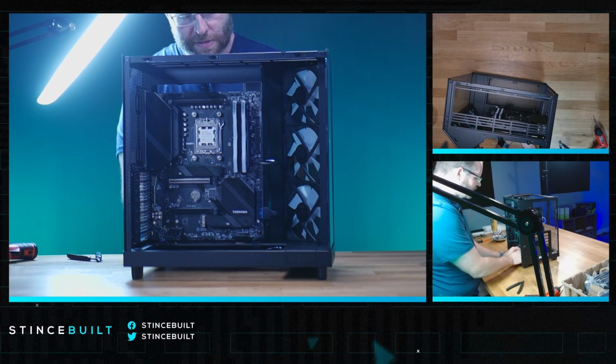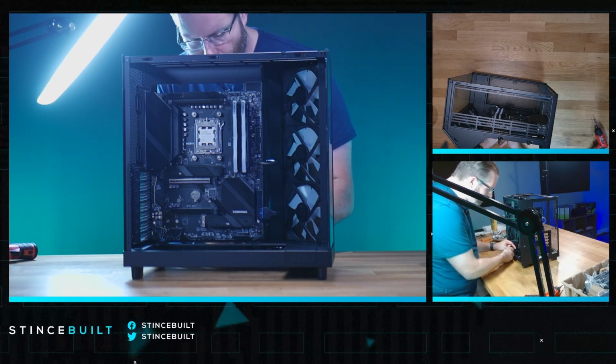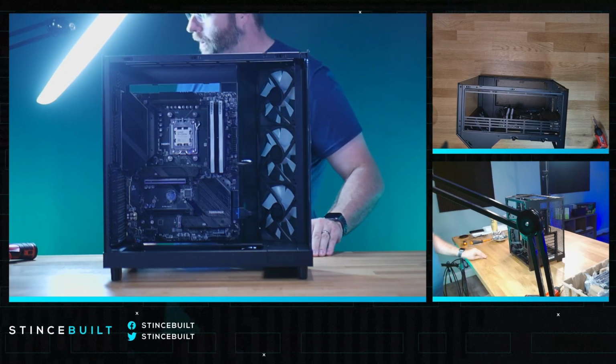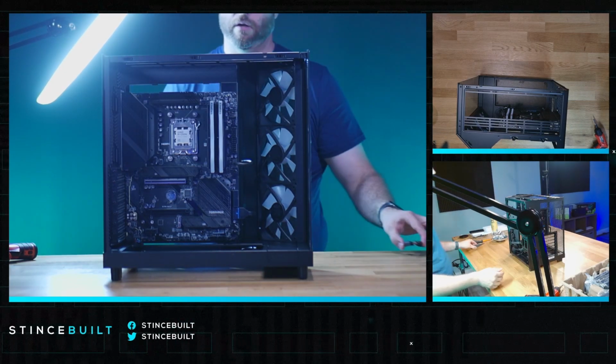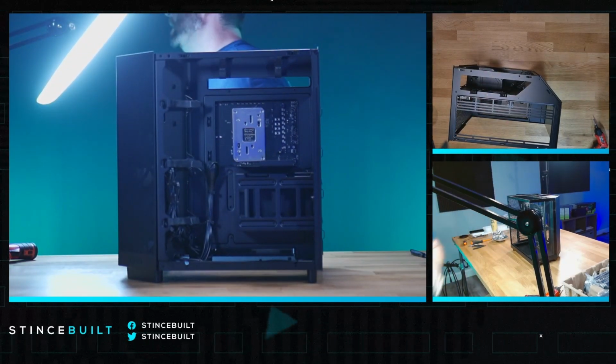Just trying to manage all these cables in the back. They kind of come a little messy from NZXT. They just put everything together in little bundles. We're just trying to neaten it up a little bit. We are all done with our cables except for our power supply and our cooler so far. Everything's all dialed in. Let's see what it looks like right there. Let me grab the power supply really quick.